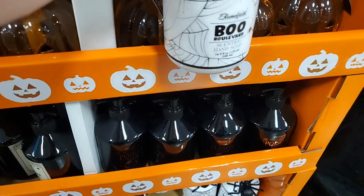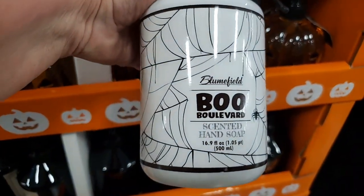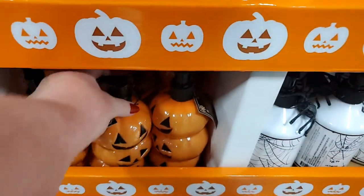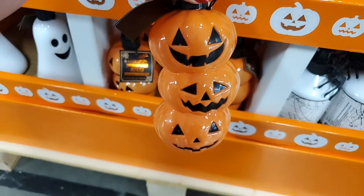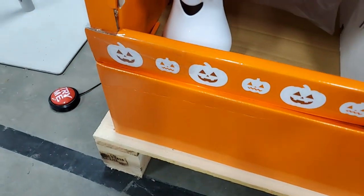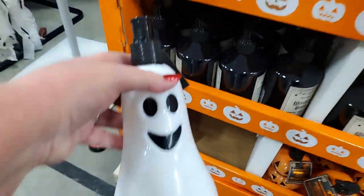It says Boo. Boo Boulevard scented hand soap. Eek. Cute. $6.99. You have this one, and also this adorable little ghost. That one looks like it's been a hit. Cute.